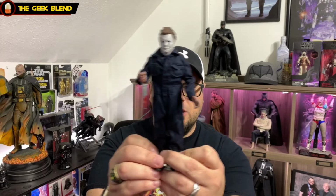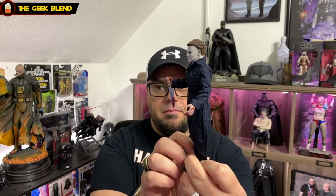Cool figure by NECA. Like I said, I like the sculpt on the mask. It looks really good, actually. I like the cloth clothes, but they make it look a little bulky. So I kind of just pull them down a little bit. I think it looks a little bit better. It's a pretty good figure. I like that.